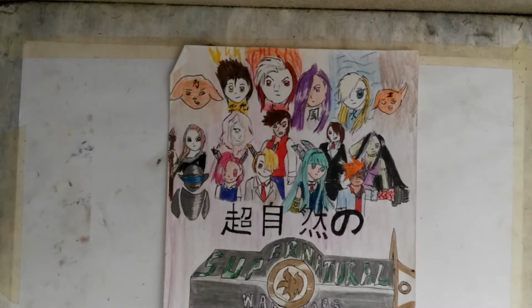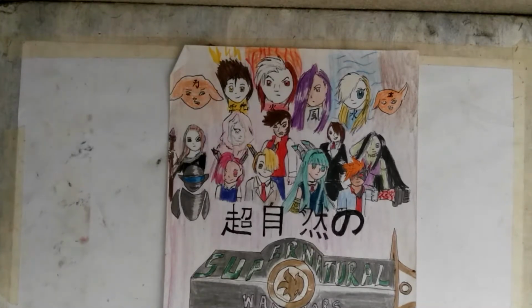But yeah, this was, I don't remember what exactly they did. I think they were like heroes all together in one group. For some reason, I don't know why I have that many people in a group, but whatever.